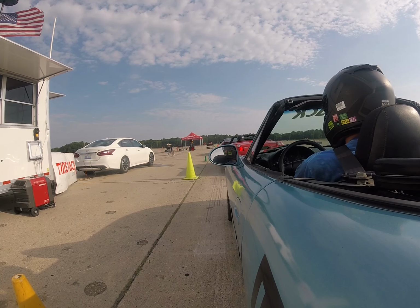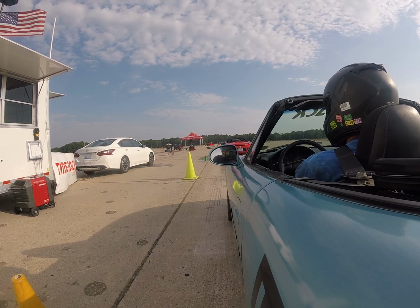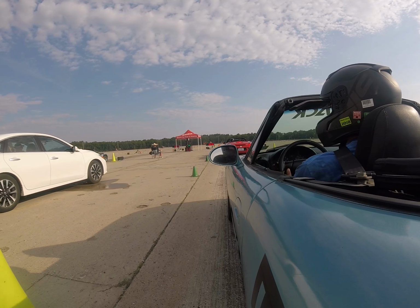So second through fourth, separated just by 3.5 tenths. Souza now just a half second behind Hurst as we've got a new second place position in bump.